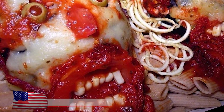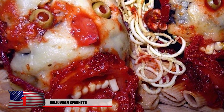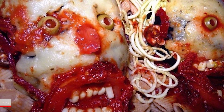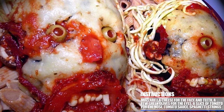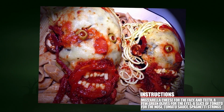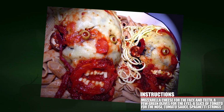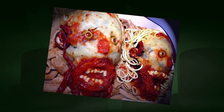Number 1. Halloween spaghetti. Nothing else seems quite as spooky on this list as this horrific looking pasta dish. Everything you need to make a gruesome looking skeleton is found in the ingredients for this pasta dish. Be sure to have plenty of mozzarella cheese for the face and teeth, a few green olives for the eyes, a slice of tomato for the nose, tomato sauce, and spaghetti strings for the hair, and you got yourself one creepy dinner plate to serve for Halloween.